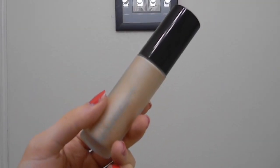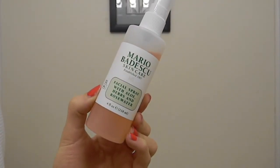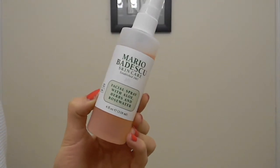So I'm going to start off with the Becca Backlight Primer, and I'm just going to take that and work it into my skin, making sure that I accentuate the areas that I want to highlight later. Then to add some more hydration, I'm going to go in with my Badescu facial spray. I'm just going to spritz that all over my face.